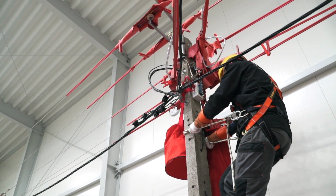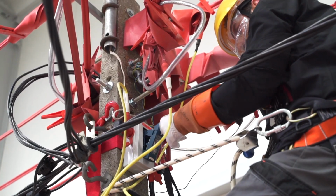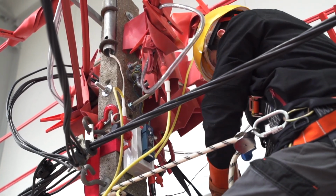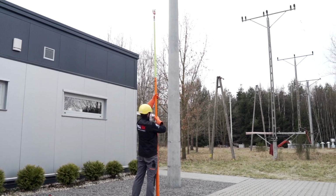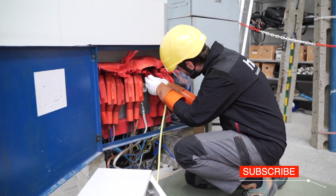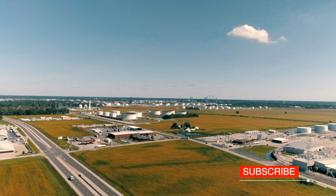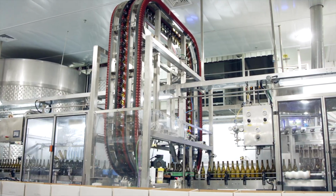The technology of live line working has been developed in Poland for almost 50 years. It makes it possible to perform all necessary energy works without disconnecting the electricity, which is extremely important not only for households, but also for production plants, which, because of power cuts, may suffer huge financial loss.